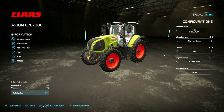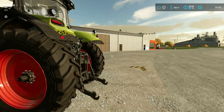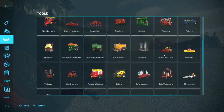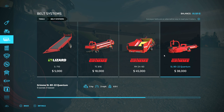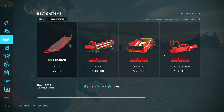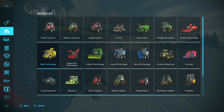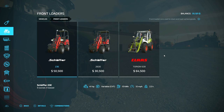Customize. Can this do the front end loader? No, it cannot. So, option two. I think it's down at the bottom here. Yeah, belt systems. $5,038 for that. Potatoes and sugar beets. Eh. But if I want to go full on silage, having a belt would be a lot more profitable than a front end loader. That would involve a whole other tractor. You want to get one of these little small ones. Still going to need a bucket.